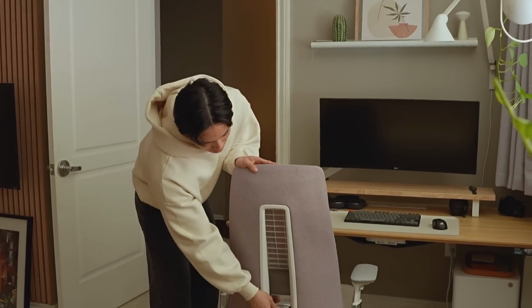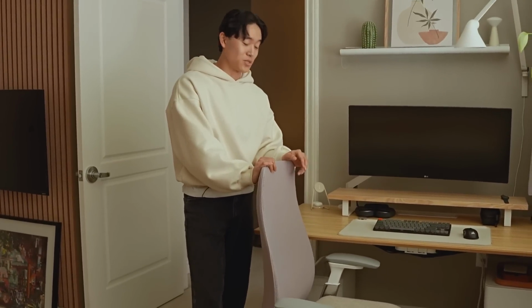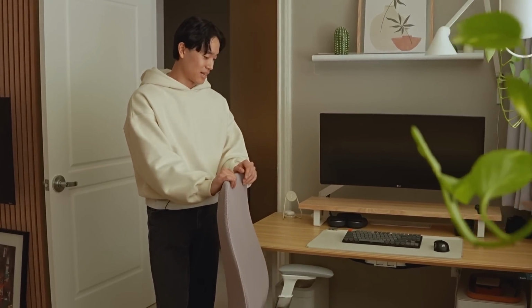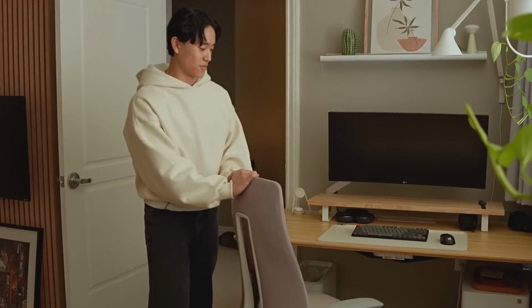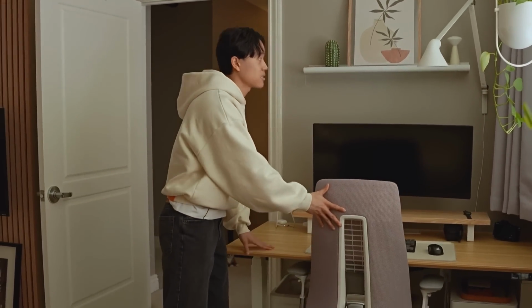It actually has adjustable lumbar support, and I have always had lower back issues, probably because I spent too much time hunched over my desk in college. This is definitely a really big lifesaver and sort of saves my posture a little bit. Yeah, that's pretty much the desk setup.